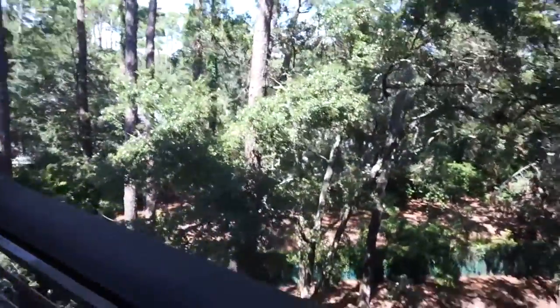A deck too, well, to that, but still pretty though, except for those annoying cicadas. Ooh, yeah, this is a cool room.